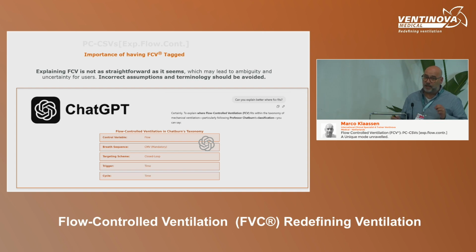To show how challenging it can be to find the right tag in the taxonomy, I first asked ChatGPT to provide me the correct tag in the taxonomy of Professor Chadburn. And it gave me these designations: the control variable is flow. The breathing frequency is a continuously mandatory ventilation mode. The targeting scheme should be dual loop. Your triggering should be time, and your cycling should also be time. Keep these designations in mind.